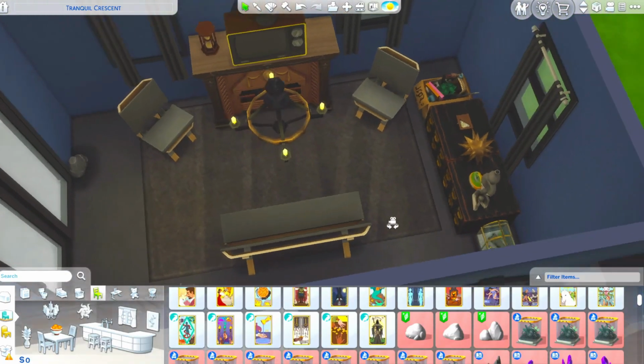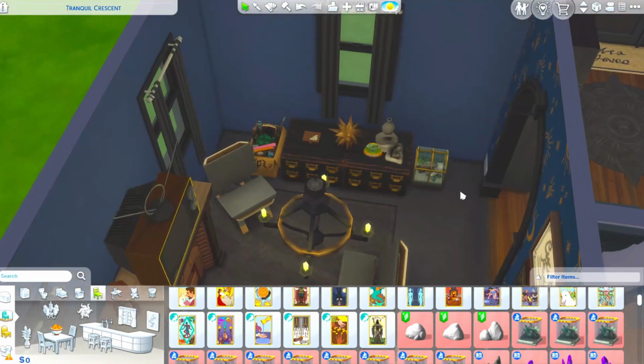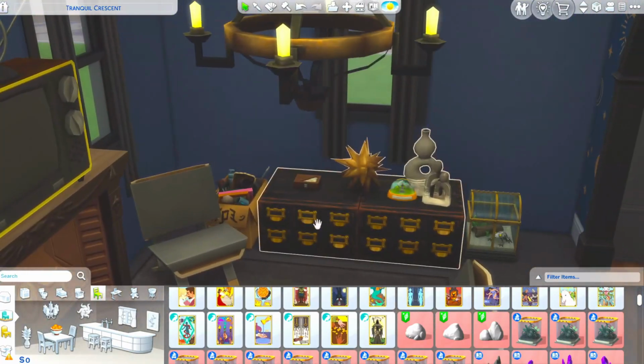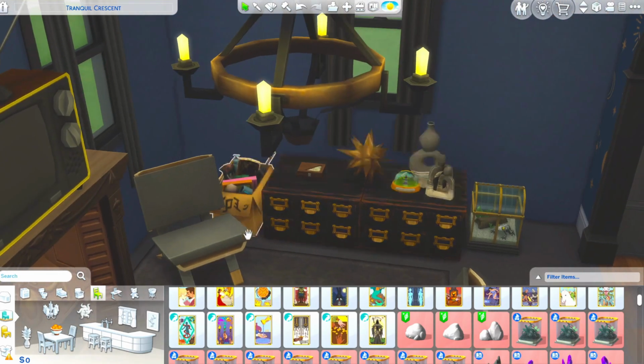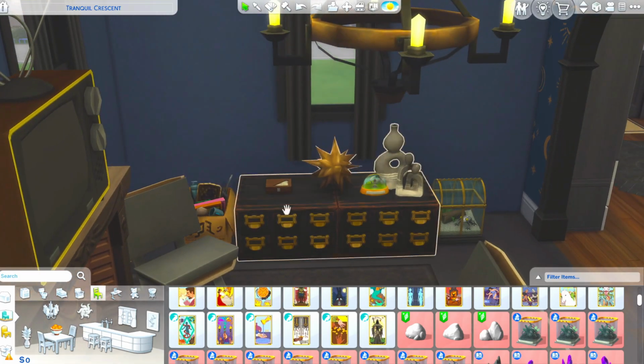This is my living room. I managed to make it functional. Whether or not it works is up to you. I loved this. It cost so much money, but I loved it. I couldn't pass it up, and I still love it. And then I just got that random junk box from the Debug for City Living, just to take up space. All of this from Debug.